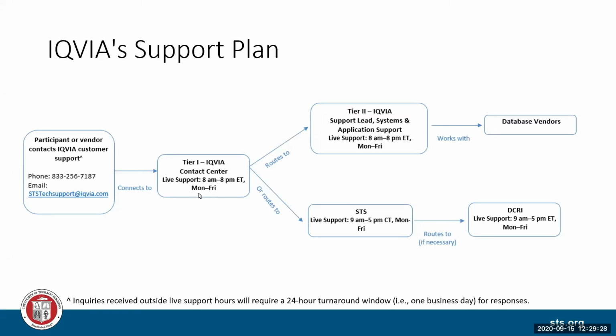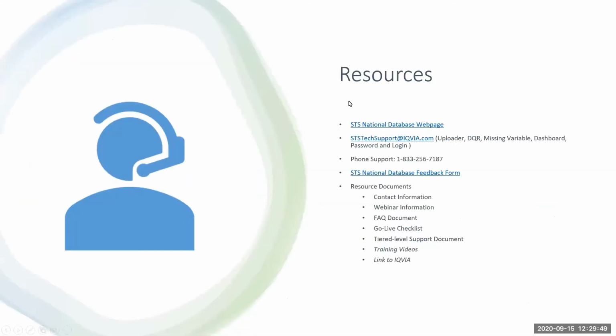You're initially contacted with Tier 1 and then routed to Tier 2 accordingly, or to STS. Tier 2 will follow up with you accordingly, and the same with STS. If your question is routed to STS, we'll follow up accordingly as well. And again, the support plan is available on the STS website for your review.